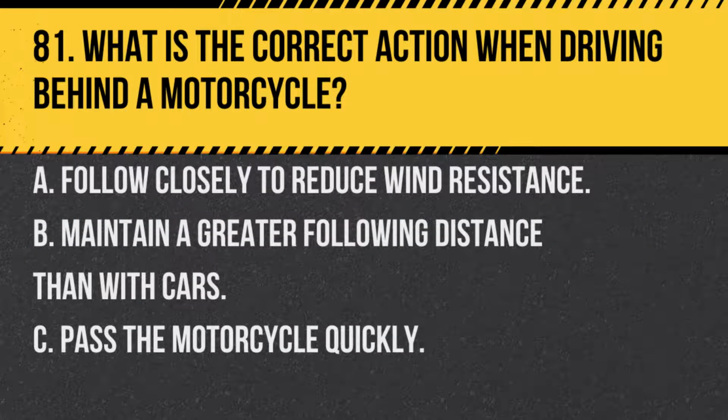Question 81. What is the correct action when driving behind a motorcycle? A. Follow closely to reduce wind resistance. B. Maintain a greater following distance than with cars. C. Pass the motorcycle quickly. Answer: B. Maintain a greater following distance than with cars. Motorcycles can stop more quickly than cars, so a greater following distance is necessary for safety.